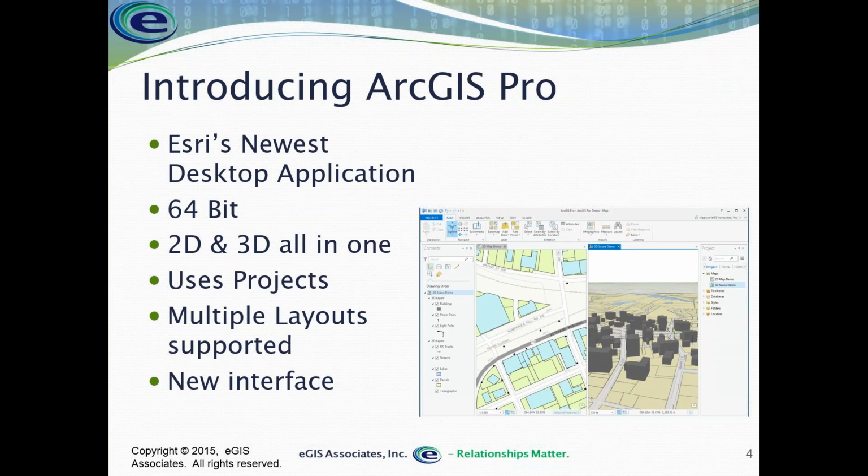So ArcGIS Pro, as I said, this is Esri's latest and greatest desktop application. It's been a long time since Esri's really released a new app like this. I guess the last time they did something this big was when ArcGIS first came out and replaced ArcInfo Workstation and ArcView 3.x. 3.3, I guess, was the last version of that one that came out.